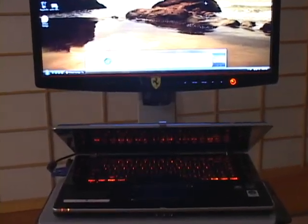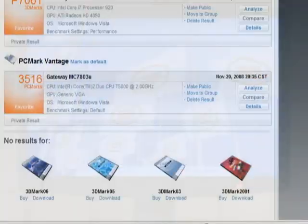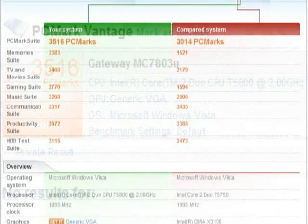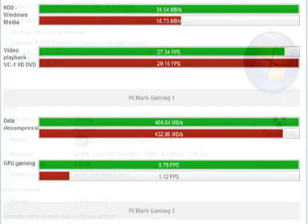As far as performance is concerned, we benchmarked the MC7803U with PC Mark and 3D Mark Vantage. In PC Mark Vantage, the MC7803U scored 3516. That places it above most of Gateway's M series and all of their T series of notebooks, but well below their P series of desktop replacements.